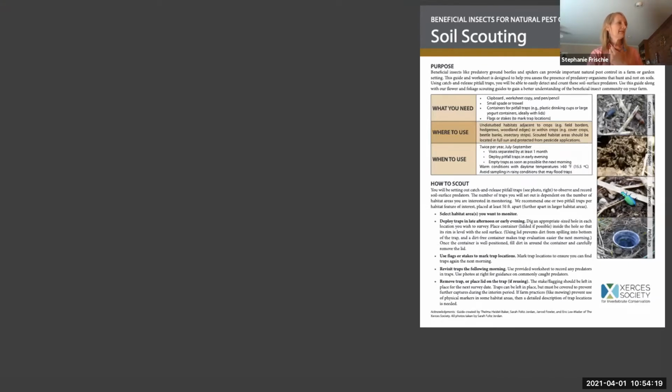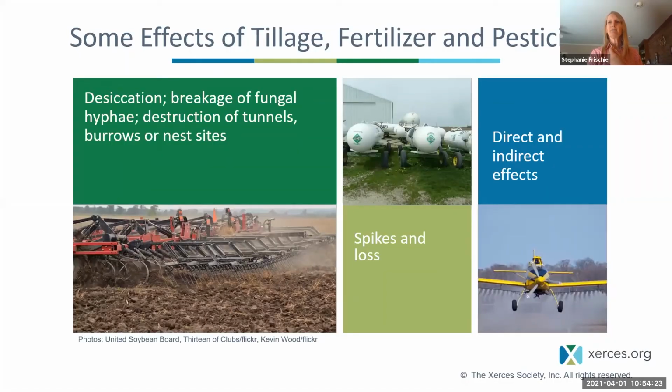And looking at some of these practices a little deeper, some of the ways that tillage impacts soil organisms is through desiccation. It breaks those fungal hyphae. It destroys tunnels, burrows, or nest sites of these soil invertebrates. Inorganic fertilizers cause spikes in nutrient availability, and certain organisms parallel those spikes, so they have abundance and boom and bust cycles. And excess amounts of those nutrients are lost to the water or the atmosphere. So it's money that's not well spent, and it also can cause contamination elsewhere. And then pesticides, which includes insecticides, fungicides, herbicides, and miticides. Those lead to direct and indirect negative effects on these soil ecological communities.